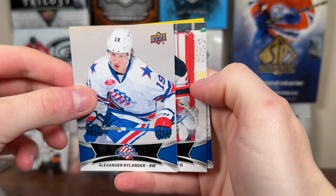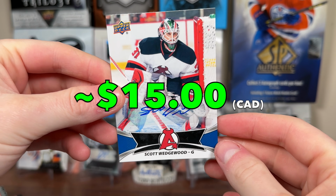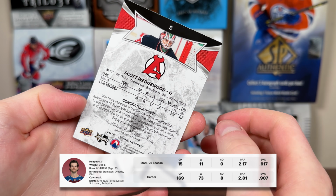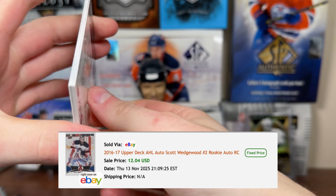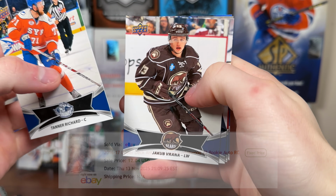And 3, 2, 1, bam! Hey, there we go. The card I'm looking for. Anton Forsberg behind him. So Scott Wedgewood, base AHL autograph. He has Frick all autos. So hey, that's the target. That's awesome right there. He does have autographs in other UD AHL, but still very few autographs. As good as he's been, the Avalanche, he's like taking over the spot. That's awesome right there. That has to see a bump. I know there's some sales for like under $10. That should be over $10 there, considering he does not have autographs. So let's continue on here.